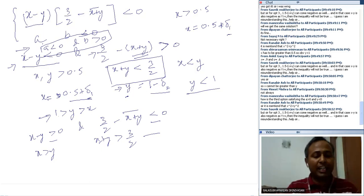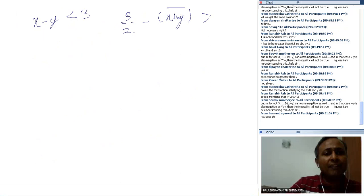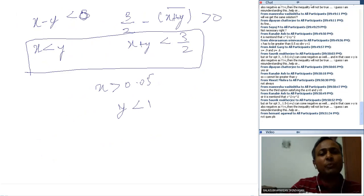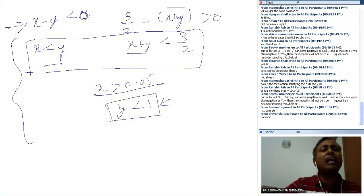Please note, let me repeat the working out. This is the last explanation, then the next question. When I have this combination, please note this for the last time: x minus y less than 0, x is necessarily less than y and x plus y is necessarily less than 3/2. Please look at this combination and you will understand what I am saying. On top of it, if I have x greater than 0.5, which means y must be less than 1. It's a necessary condition. When I see this combination, I have to have x less than y and y less than 1. If this is satisfied, this will necessarily be true and hence the condition will be satisfied.